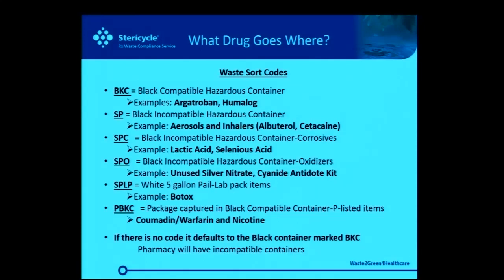So we have certain waste codes. If you look at one of our containers, you will see on the front of the black container it says BKC. That means it's a black compatible container. That means anything that doesn't have something special about it can go into that container. And then we have sort codes that start with SP. Since you guys are all from pharmacy and we've been talking about sending drugs back to pharmacy, what do you think the SP code means? Anybody?